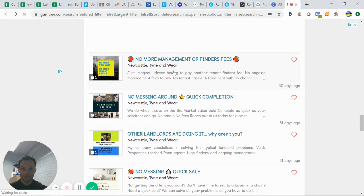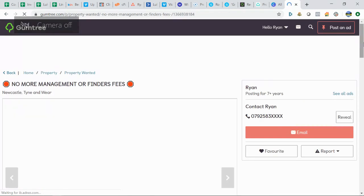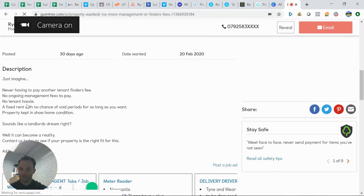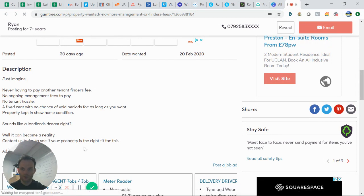Here's a sort of rental advert that we've got up there. This is to try and attract, obviously, either rent to SA or management units. Just imagine never having another finder's fee to pay, no management fees, no tenant hassle. So a brief description to hook them in, so they think, okay, that sounds good, tell me more. And then obviously the contact details to go forward with. That works really well for us, and I would advise everybody to be doing that.